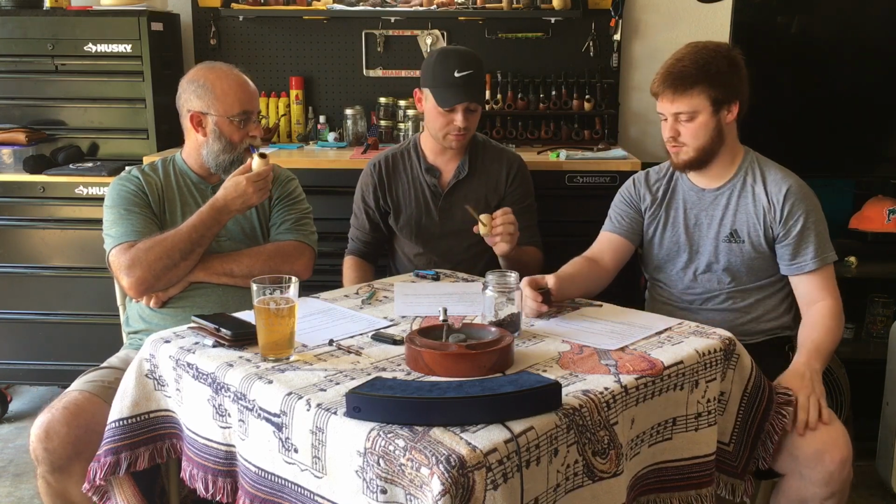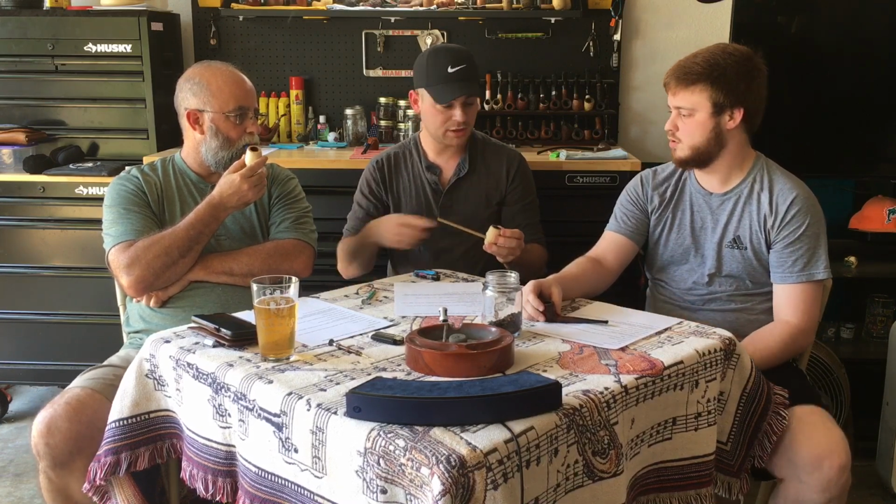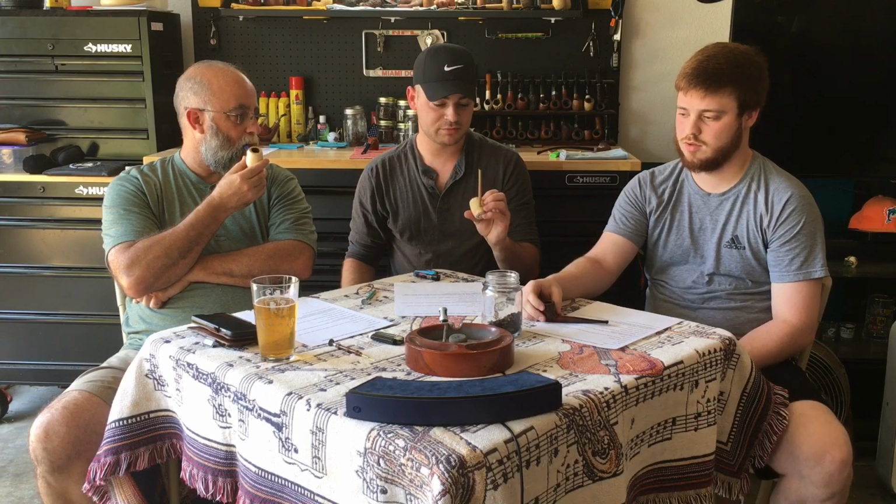Where'd you get it? Smoking Pipes. I got it for about $20 roughly on Smoking Pipes, and as you know, Smoking Pipes, in and out, they'll get you your stuff whenever you need it, so nothing but thumbs up, really. As long as it's in stock, you get it pretty quick. So I like this one. Really cool find. Ian, what you got?